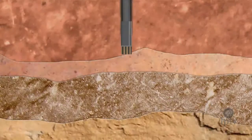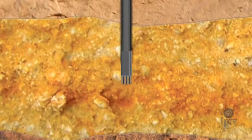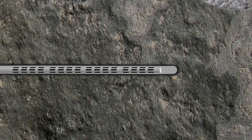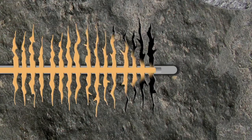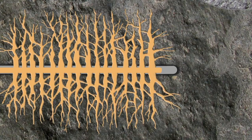It works like this. Workers drill vertically until they reach the zone of interest. They then gradually drill to a 90-degree angle. Cement casing is then installed. Small fractures are created. Next, sand and water are injected into the fractures. This props open the fractures, allowing oil or gas to flow into the wellbore.